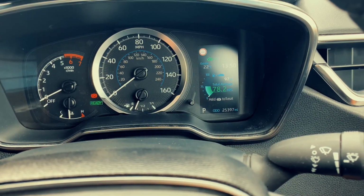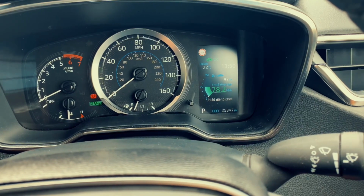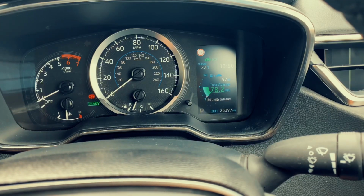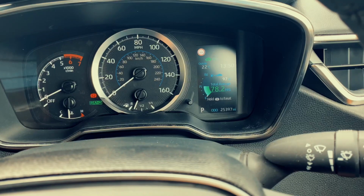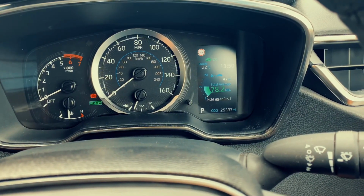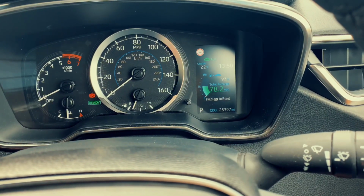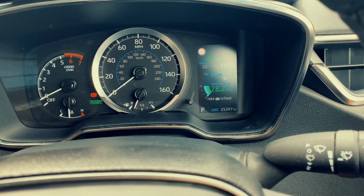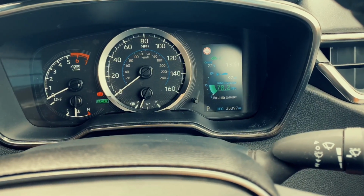So I changed the driving style a little bit, to give the battery a chance to charge, because this is the whole purpose of a hybrid car. So long story short, I'm not going into any technicalities. It's very simple. If you accelerate, the battery charges. If you lift, the car drives on the battery.